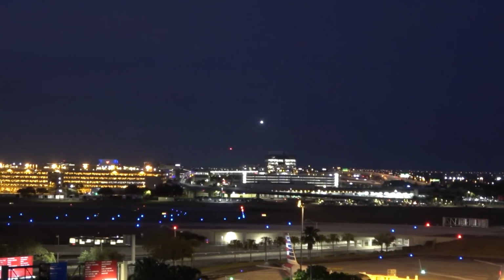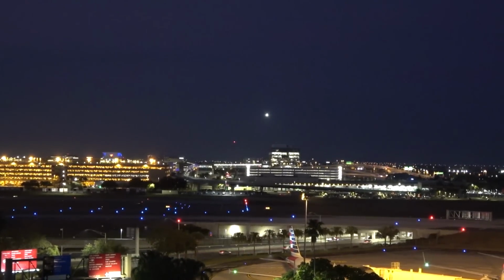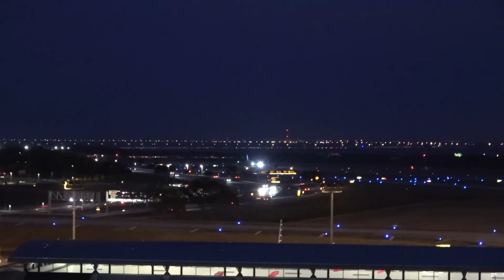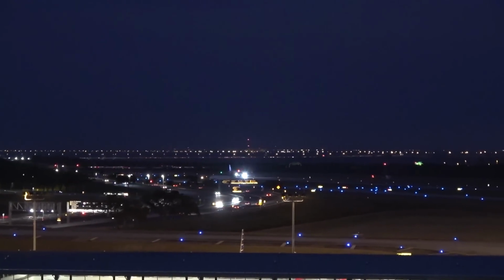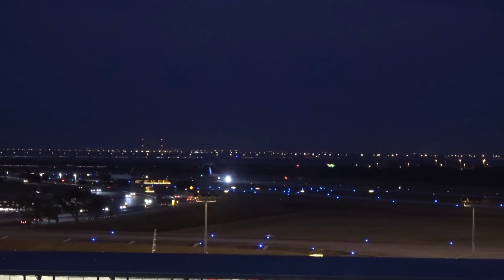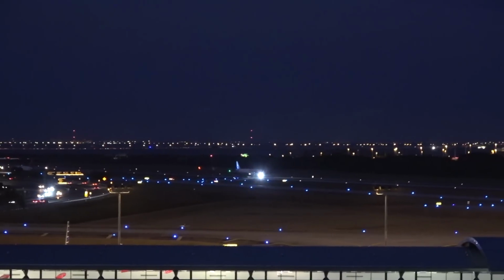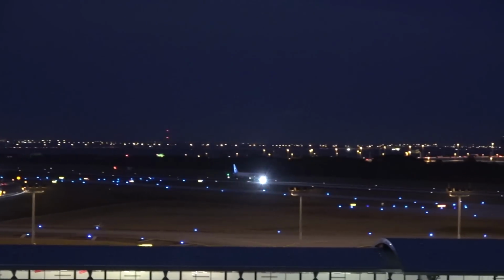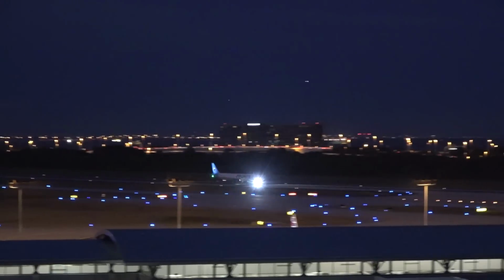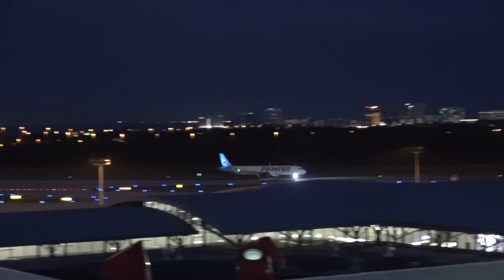And with that said, let's get right back to the aviation action. Lewis is now on his way to Dallas-Fort Worth. I gotta look up to see what type of creature Lewis is. Looks more like a cartoon character, if you ask me. But I'm assuming it's gotta be real.